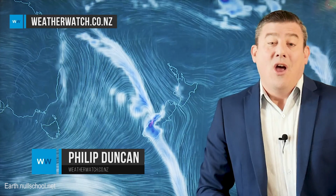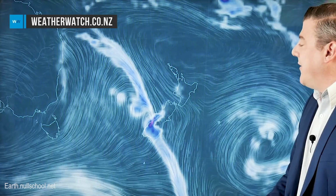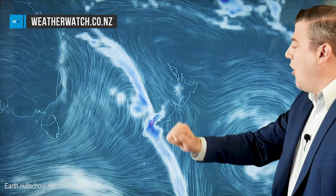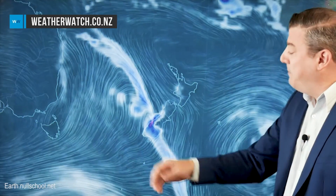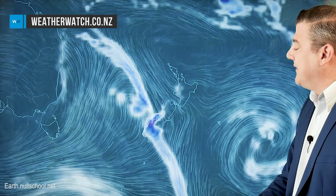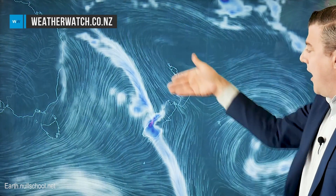I'm Philip Duncan. Well, we've got a cold front moving up the South Island right now, and it's bringing heavy rain and a colder change behind it. There's a little bit of spillover into the eastern side as well. So this is the animated wind map. We've put the rain on top as well. You can see the heavy downpours on the west coast and a bit of spillover into those eastern and southern areas. There's the southerly change behind it, but before it, a warm northerly.